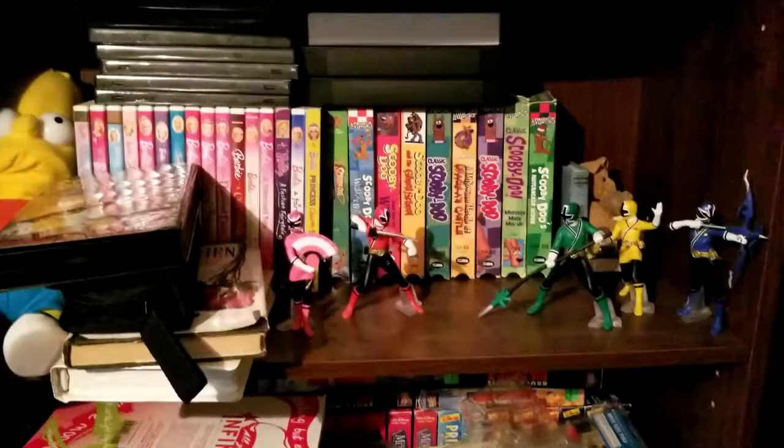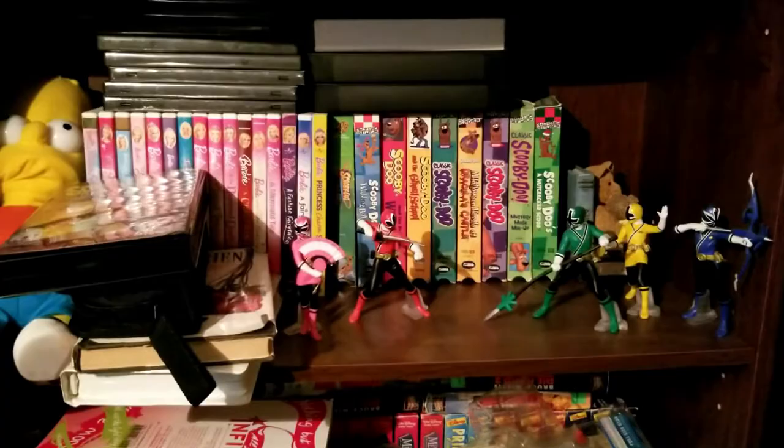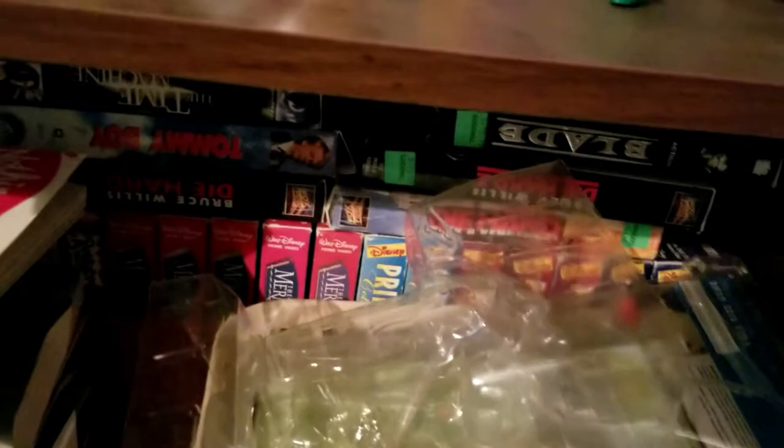That being said, we probably don't need as many as we have because they're just taking up so much extra space, which I don't want to get rid of all of them. We still want to keep a good chunk of them, but preferably just one shelf because that's not the only shelf that we have. I have one in our other room as well. More Scooby-Doo. More Disney stuff back there. More Winnie the Pooh back there.